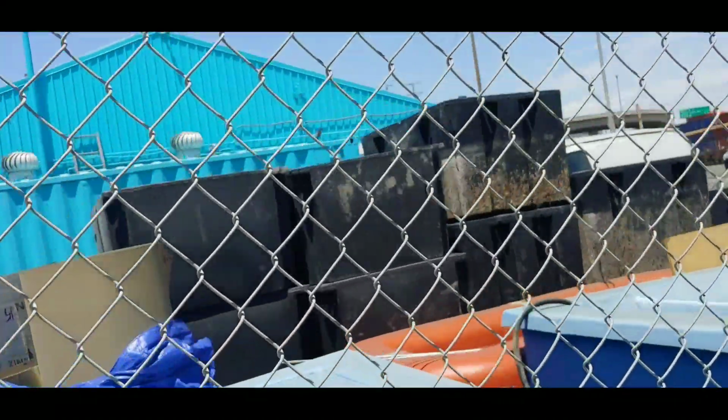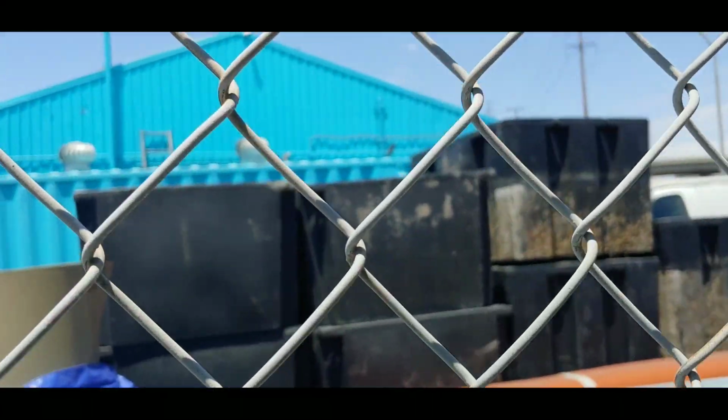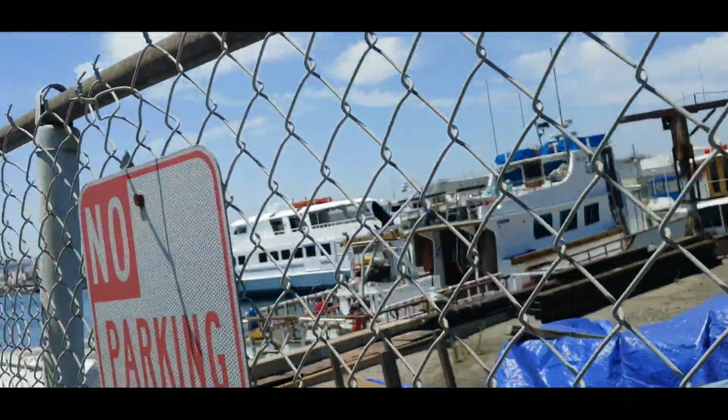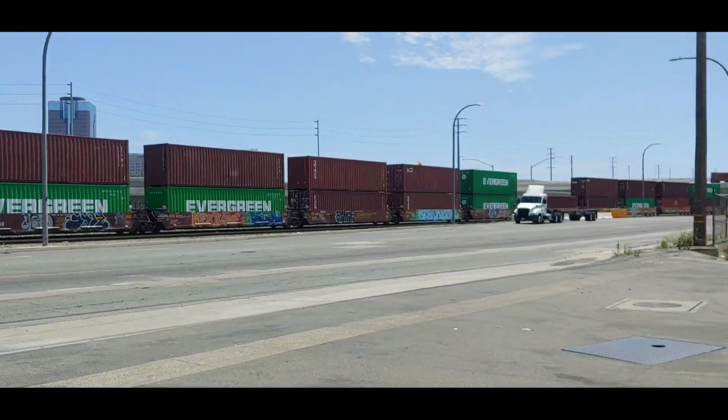And look at that, that's all the stuff they bring from the fishing, deep sea fishing. They clean it up down somewhere. I don't know where they clean it up, but that's pretty much it.